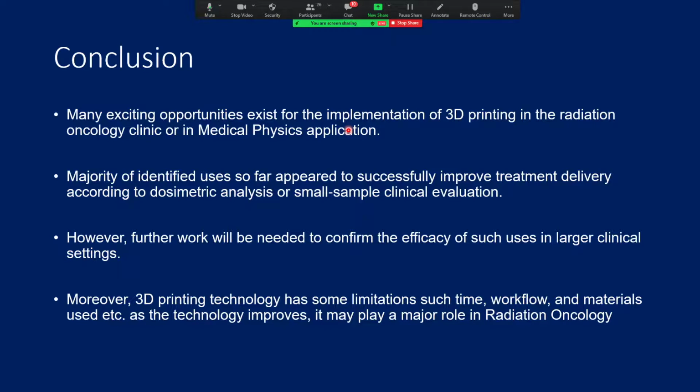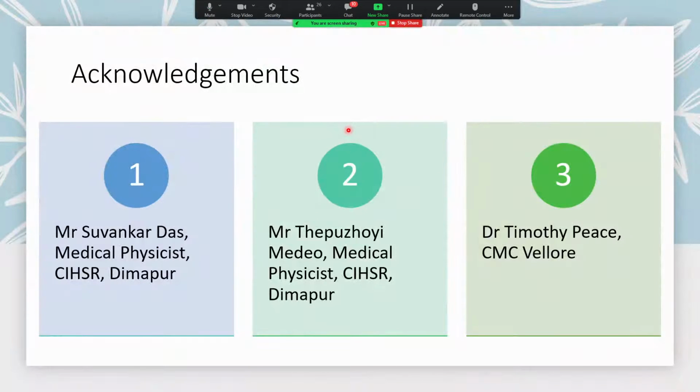Many people and students ask me about research opportunities. I tell you, here is one where there is a significant amount of research opportunity if you're interested in 3D printing. I would like to acknowledge my colleagues, Mr. Shivankar and Tapu, who helped me in the dosimetry and also support me in everything I do. And I would like to thank Dr. Timothy Pease and other colleagues in CMC Vellore for providing some of the material for the presentation.